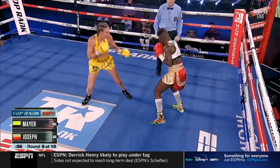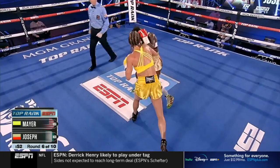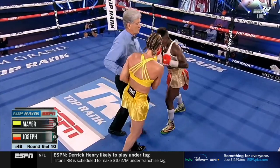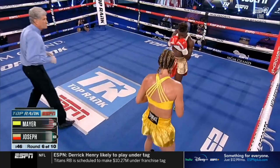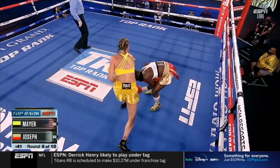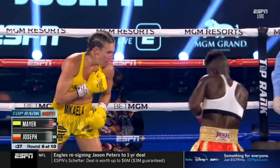Well, I'll tell you, Joseph walked through a right hand moments ago and then went to the body on the inside, seemingly unaffected. Mayer's been very accurate with that right hand. Get back to the center of the ring. Back to your left. Just keep hitting the target, it'll slowly weaken her over time. That's it. Back to the center. Good job. Back to the stick now.